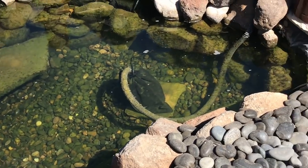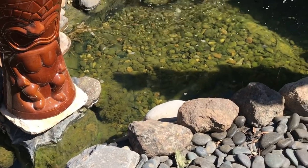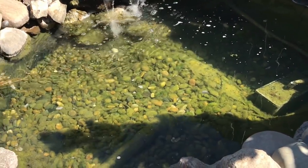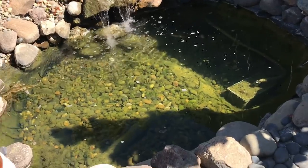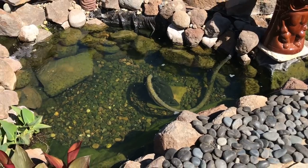See, now you guys can actually compare the video of before and after. Look at that. We can see the rocks. Everything looks great and clear, and it's pretty much algae free.